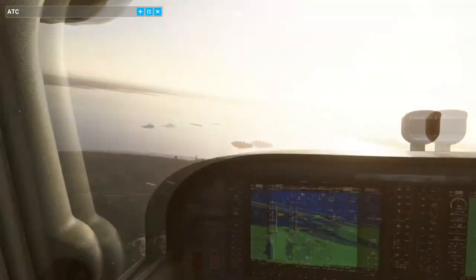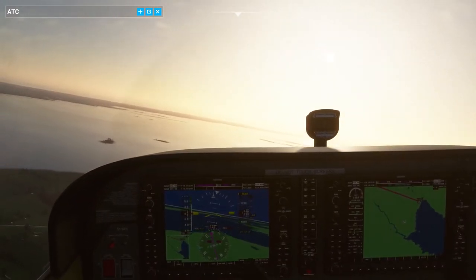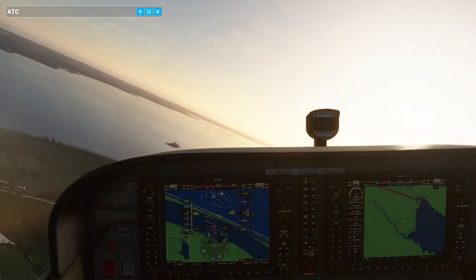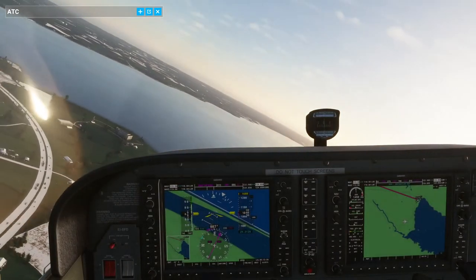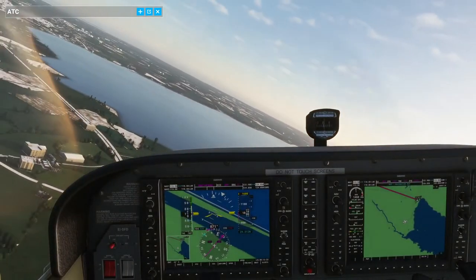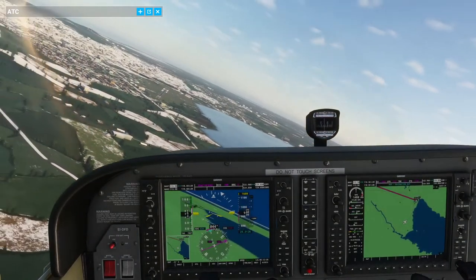Oh, there it is there. So we're gonna have to go a little bit more drastic on our turn. Take her right to 30 degrees. There we go.